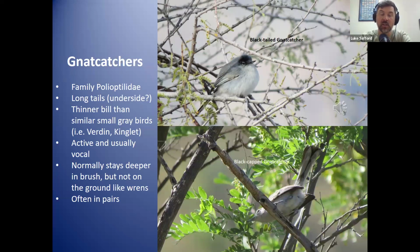So they're not as deliberate movers as vireos. The difference between a gnatcatcher and a vireo may seem pretty elementary, but when you see a gray bird in the understory of brush, don't pay so much attention to the grayness of the bird, but look at the bill. That really should be the first thing to look at. It's a really important thing for us to learn, to get over just looking at the grayness, the color of a bird, and look at the other parts of it.